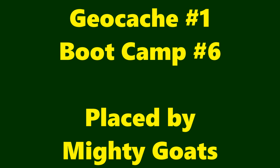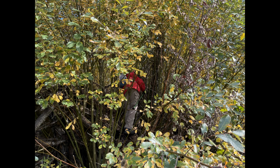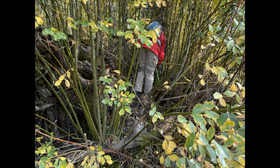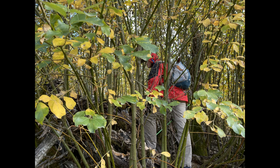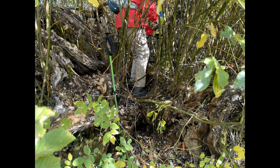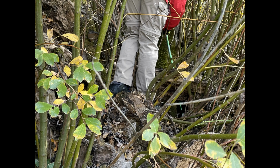The first cache has eluded us several times now. The clue is talking about a hollow in a tree, except the tree has long collapsed and turned into a growth of spiky willows. Between that and the blackberries, it looked more like the washout nightmare that we traversed not long ago. It's no wonder one of us chickened out, sensibly decided to stay back and document the entire process behind the camera.